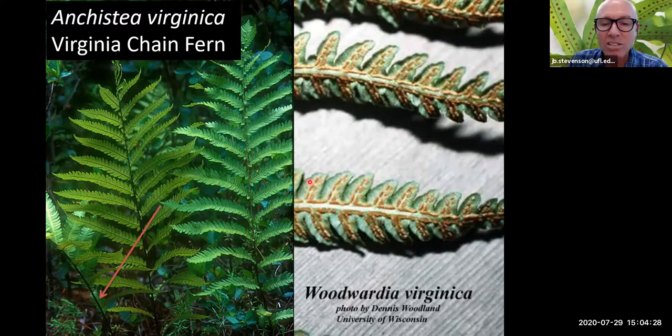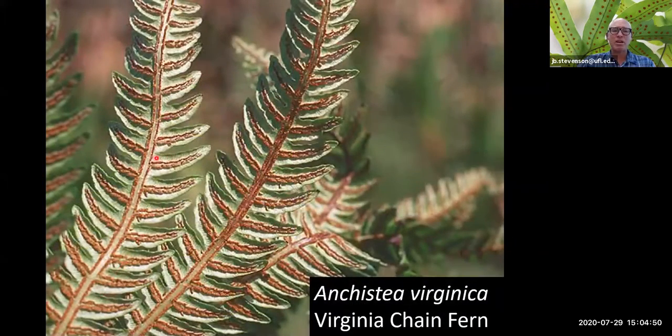Another is the arrangement on the underside of the fertile fronds. The sporangia, they can't be stopped. They follow along the midvein, they go up into the little lobes and back down along the midvein and up into the lobes and so on and so on. Also, the underside of these leaves is kind of silvery. Here you can see it in better light. If you were to hold it up, not only can you notice all the coverage of the sporangia, but that silver sheen of the Virginia chain fern.